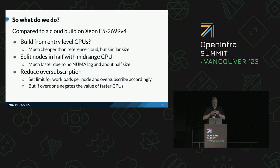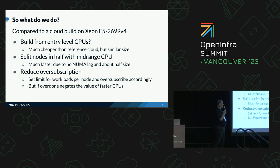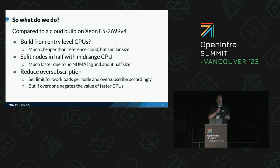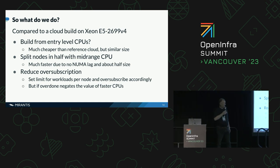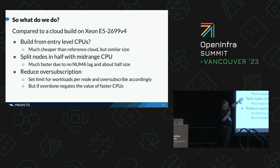So what would this look like? We could either build from entry-level CPUs. We could basically use that Xeon Silver 4314. That would give you pretty much the same cloud. This is about the same size, the same performance, and you would still have, let's say, a 100-node cloud. But this is what I lately recommend to everyone.